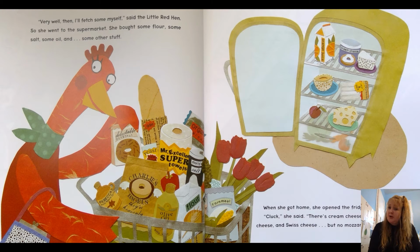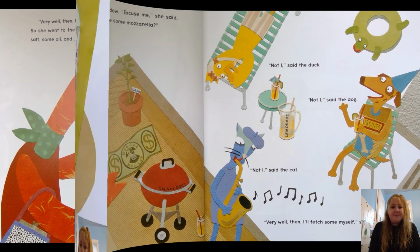So she went to the supermarket and she bought some flour, some salt, some oil, and some other stuff. Her cart is full of stuff. She must like to go shopping. When she got home, she opened the fridge. "Clack!" she said, "There's cream cheese, blue cheese, string cheese, and Swiss cheese, but no mozzarella." So, she's got lots of different cheeses.